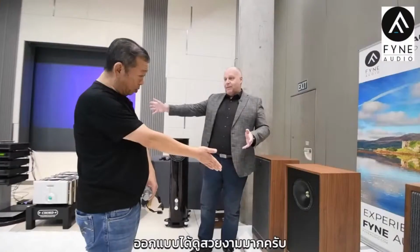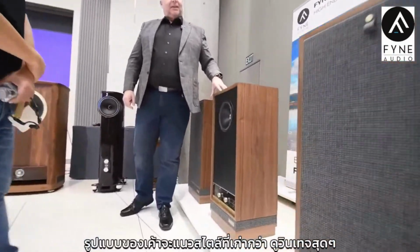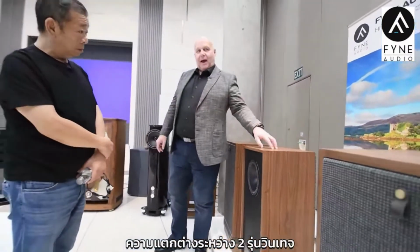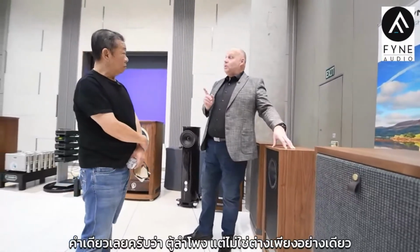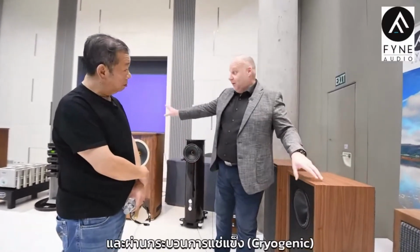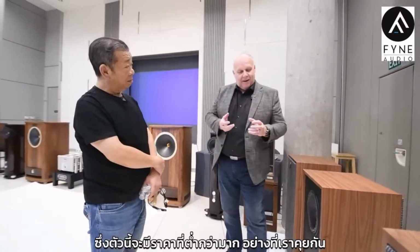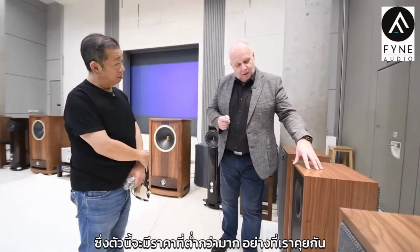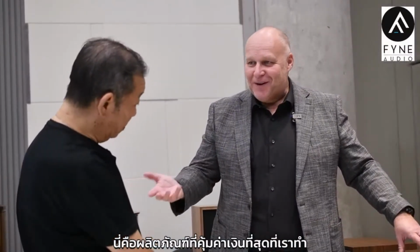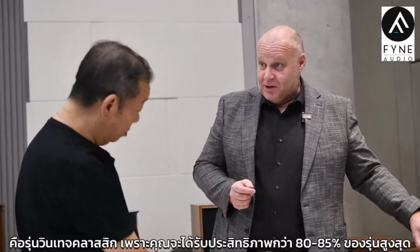The Vintage Classic look like a pretty old design, right? The actual form factor of these cabinets is maybe an older style in some ways, but the main difference between these guys and the full vintage models, in one word, would be cabinet. Now that's not the only difference, because the drive units in the full vintage are a slightly higher spec, and the cryo treatment that we use is a little bit more tailored to a lower price level. But honestly, the best value for money products we make are the vintage classic models.